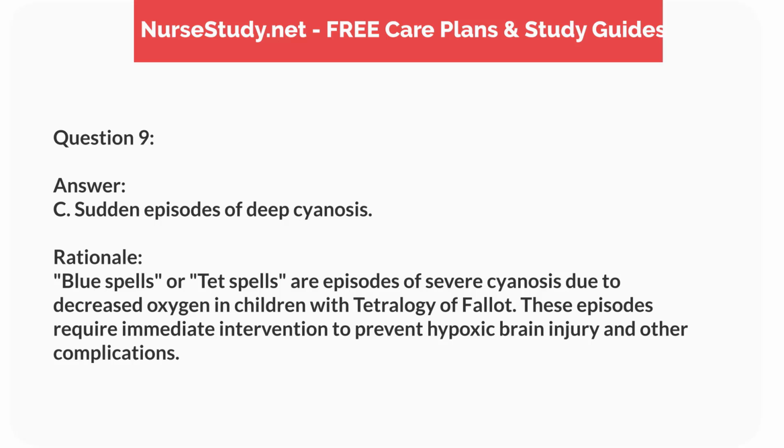Rationale: blue spells or tet spells are episodes of severe cyanosis due to decreased oxygen in children with tetralogy of Fallot. These episodes require immediate intervention to prevent hypoxic brain injury and other complications.